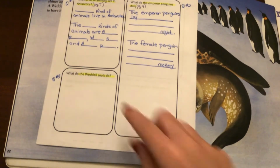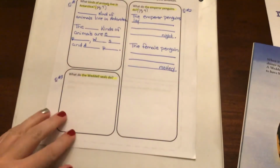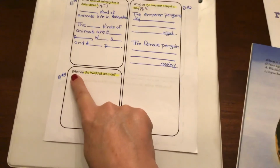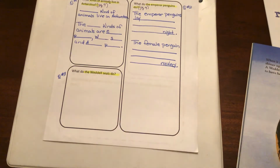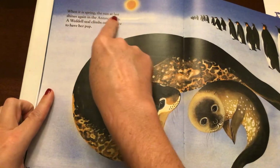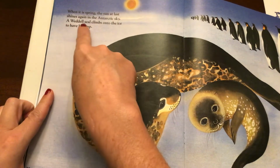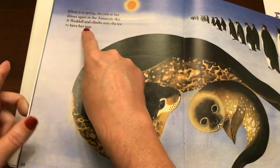So anyhow, we'll look at question number 3. We are going to use information from our story to complete this question and answer. What do the wattle seals do? So on page 22, when it is spring, the sun at last shines again in the Antarctic sky. A wattle seal climbs onto the ice to have her pup.